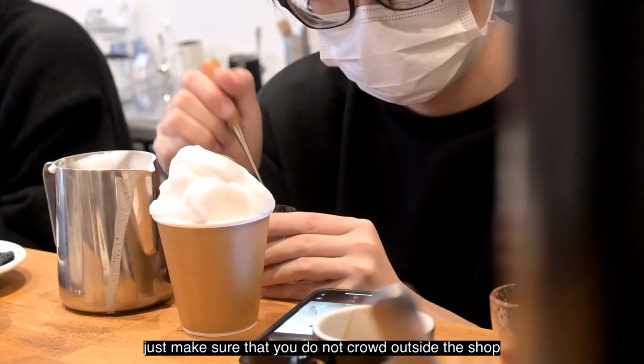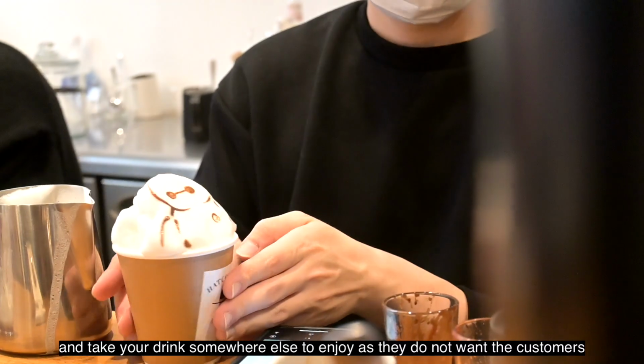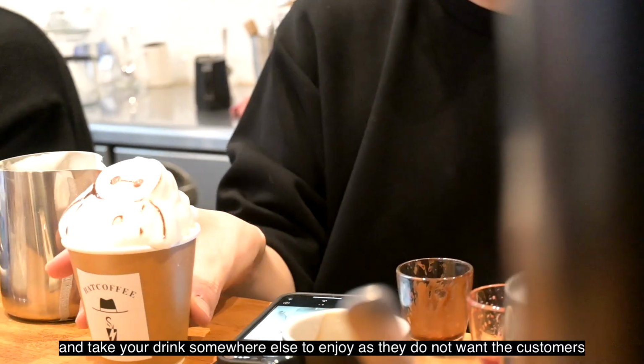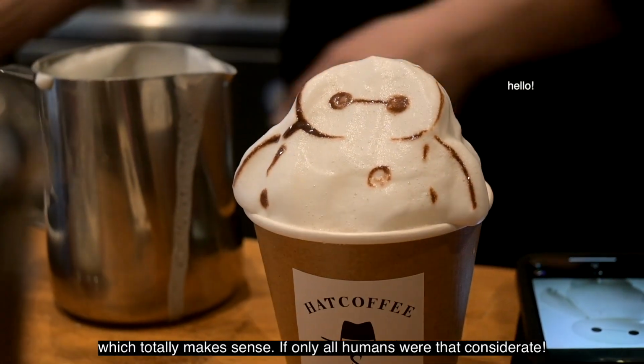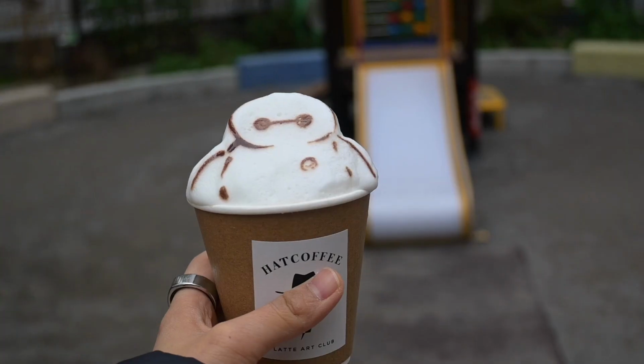Just make sure that you do not crowd outside the shop and take your drinks somewhere else to enjoy, as they do not want the customers to be a nuisance to their fellow neighbours, which totally makes sense, if only all humans were that considerate.